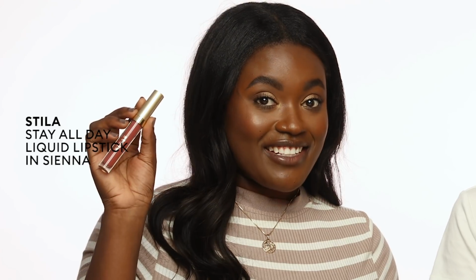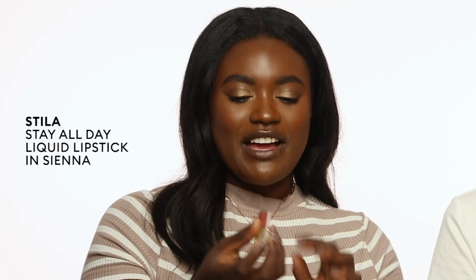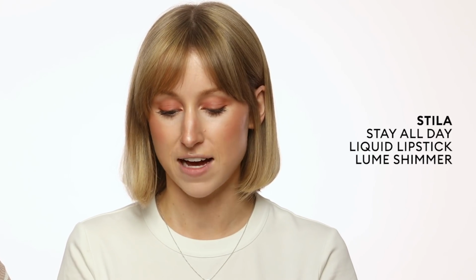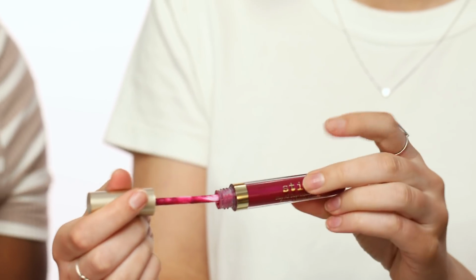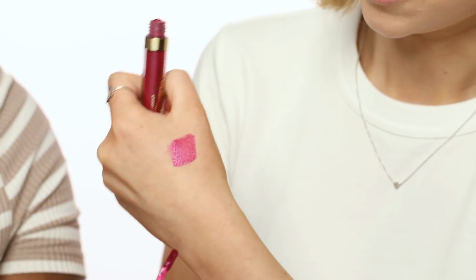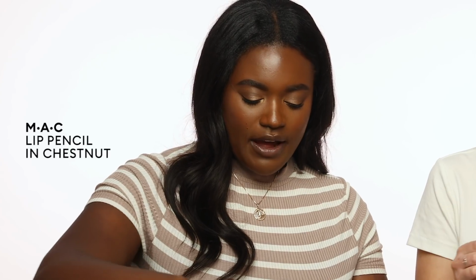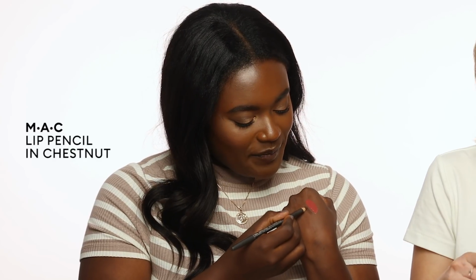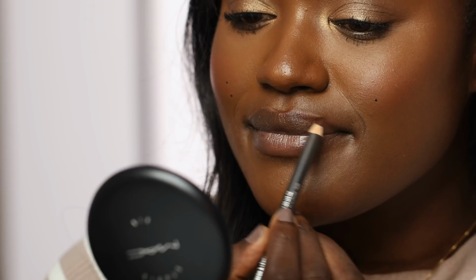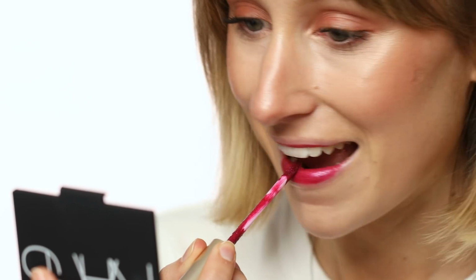Starting off with Stila Stay All Day Liquid Lipstick. My shade is in Siena. And I have Lume Shimmer, which is this fun pink shade. Oh, she's hot. She's fun. I'm gonna be wearing mine with Chestnut lip liner, because it's not a nude lipstick without Chestnut, we all know that. This one's got a beautiful metallic finish.